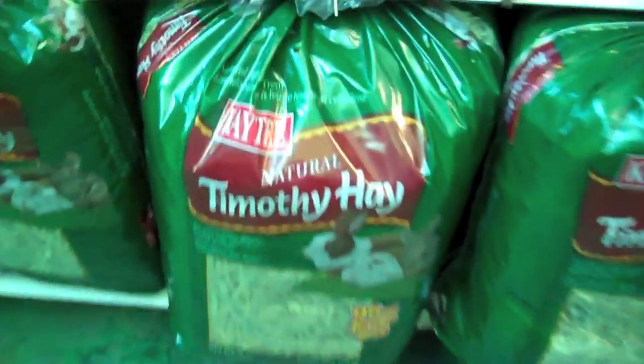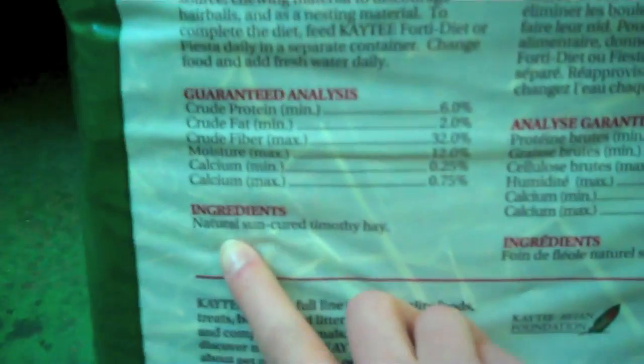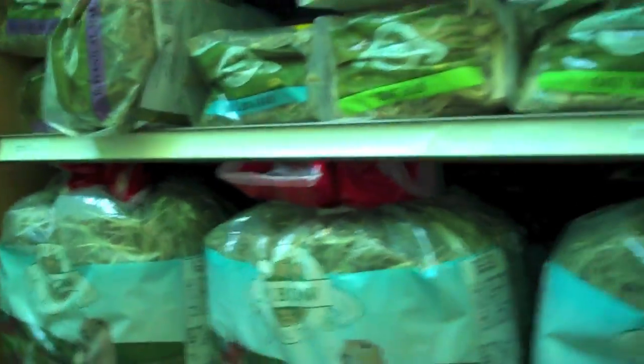This is the Timothy hay I like to get. It's by Katie. You can see on the ingredients, I like to get a huge bag of it. The only ingredient is natural sun-cured Timothy hay, and that's what you want. No alfalfa hay or anything. Alfalfa hay is for pregnant guinea pigs and baby guinea pigs, and it's bad for average guinea pigs that don't have any of that kind of stuff. So that's why I just get pure Timothy hay.